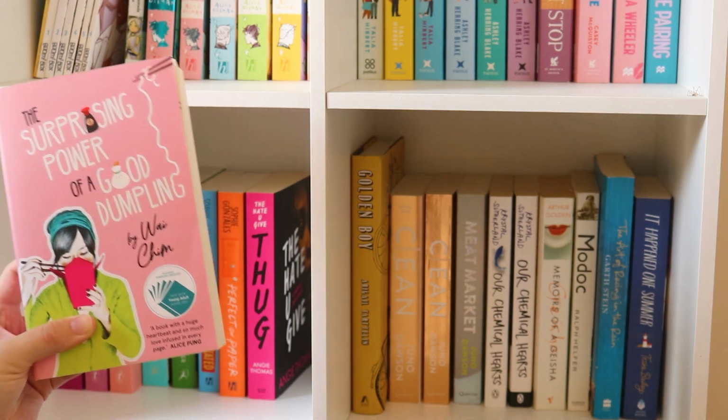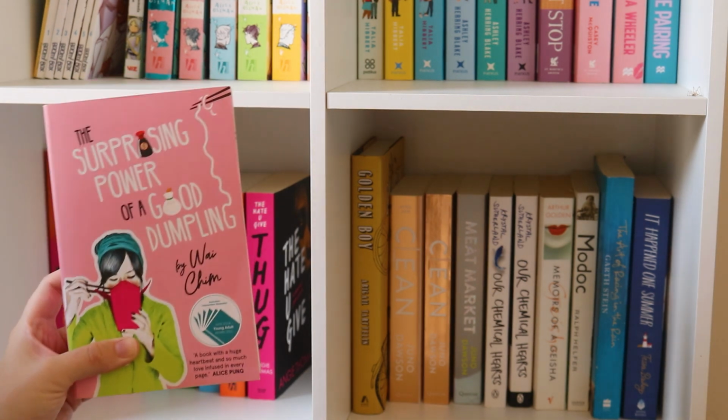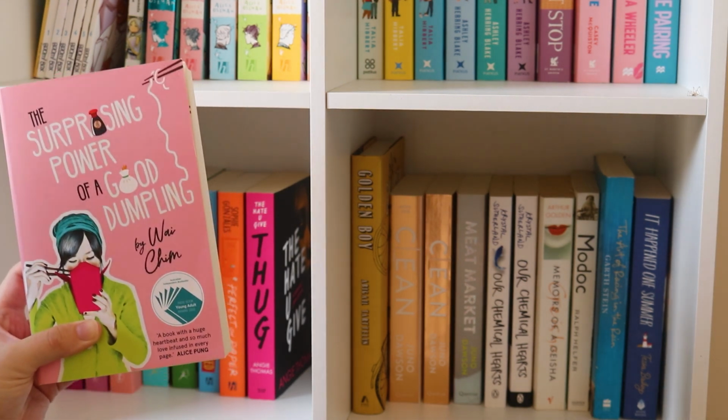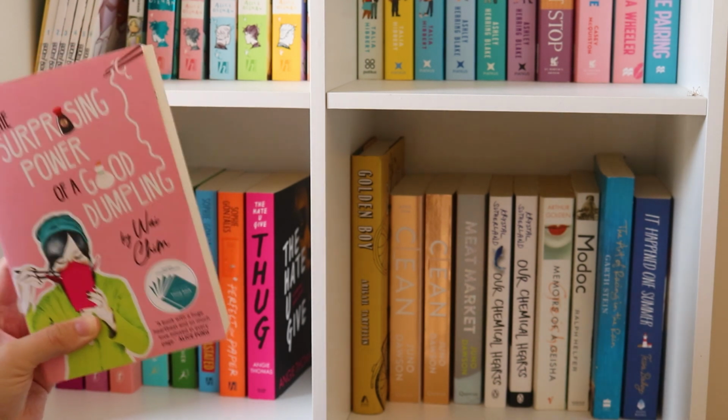So I think it's one to try if you want to try this category, because it takes things seriously even though the characters are a bit younger, and I feel like it had a really good grounding to it as well. So this is my recommendation for this shelf.